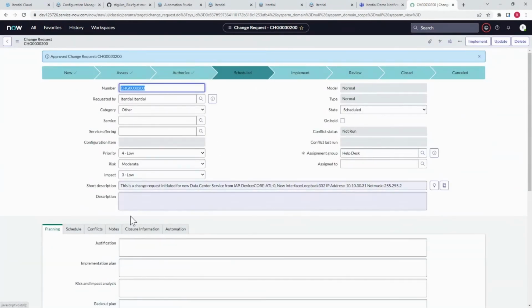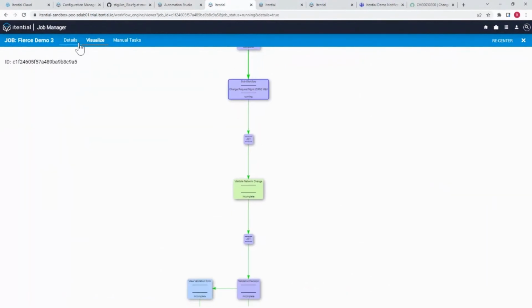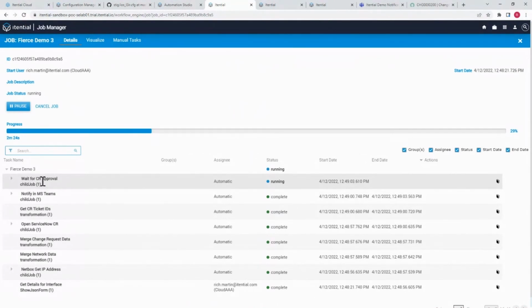Now we're in the scheduled. So normally you would go in here and schedule this, but we want to be able to implement it immediately. Now one note here is, when we go back to where we're at, we'll go to details. Let's take a look at the job that's running. It's actually sitting here waiting for approval.